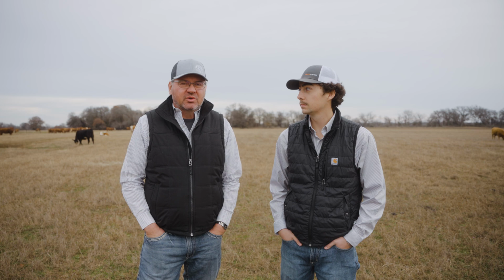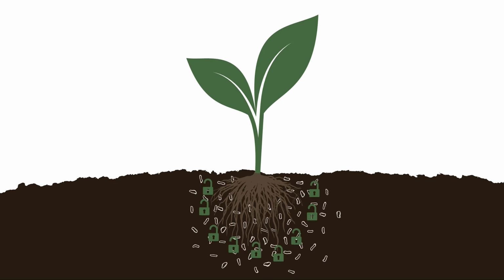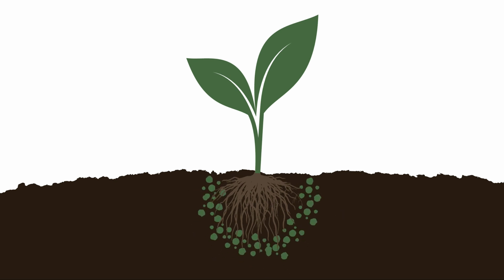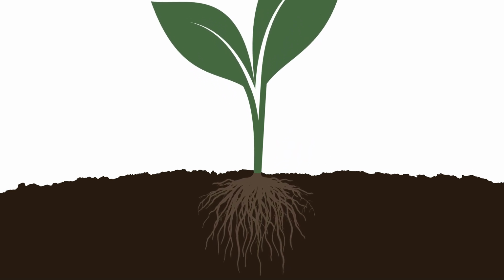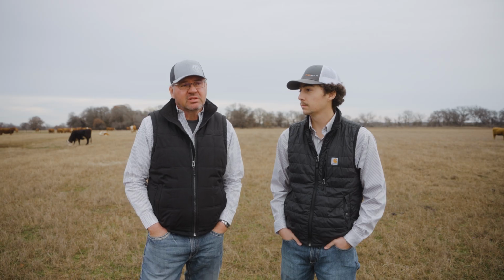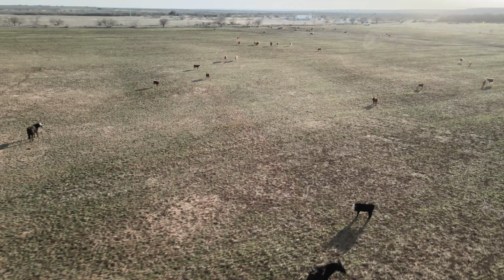If you can use the Rhyzogreen product to stimulate the microbes in the soil, to release more nutrients, to make your grass more productive, healthy, more drought tolerant than it normally would be, you've increased the productive capacity of that land and every acre that you have. So what that means is you can run more numbers of cattle on that and get more volume and more production.